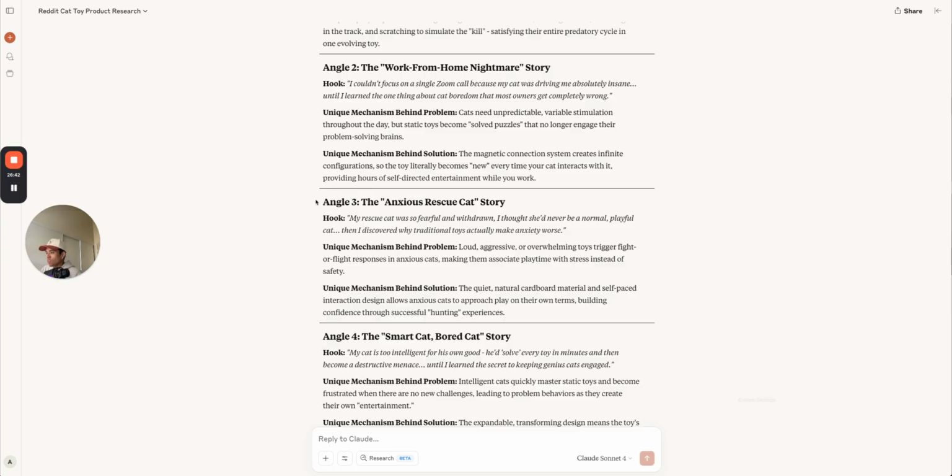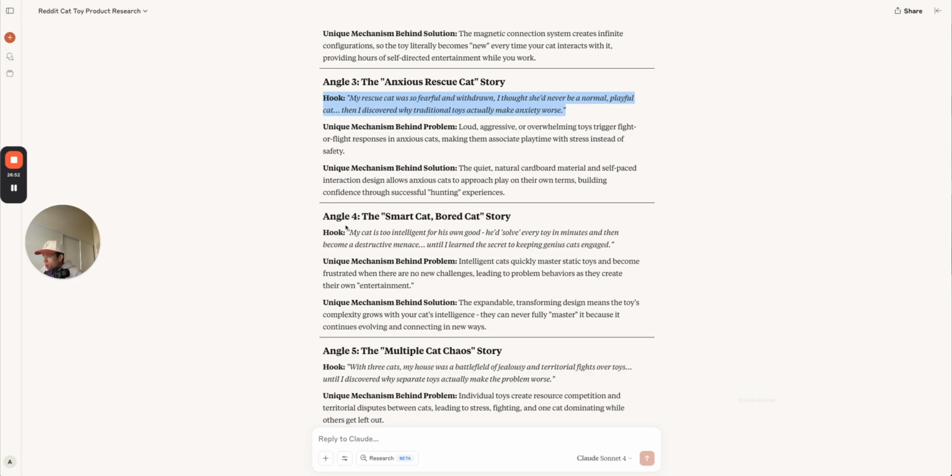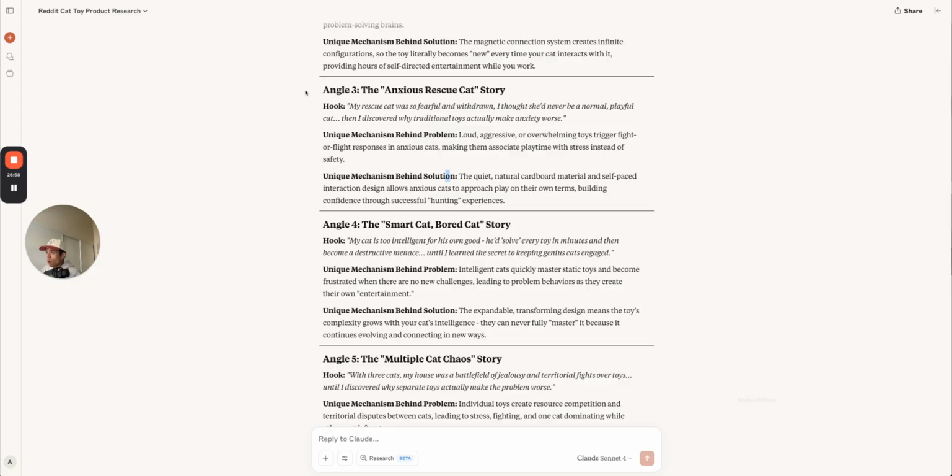We've got the anxious rescue cat story. That's a really good angle. Then I discovered why traditional toys actually make anxiety worse. I think I'm going to lean towards that one. The smart cat, bored cat story. Okay, that's decent. Angle number 5. To be honest, I really like angle number 3, which is the anxious rescue cat story.